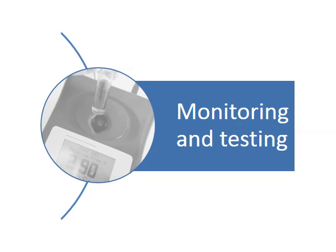In the last video, we looked at the guidance that was available for both operators and regulators. This video will look at monitoring and testing requirements. Monitoring and testing the spa pool or hot tub is an essential part of the scheme of control.